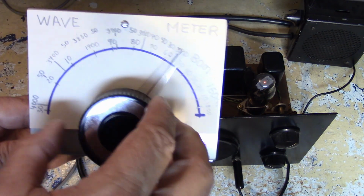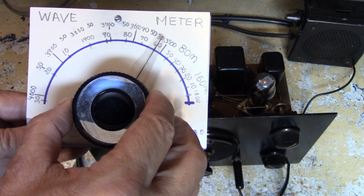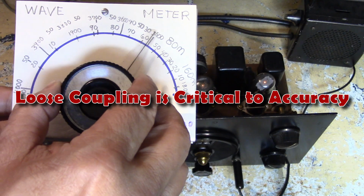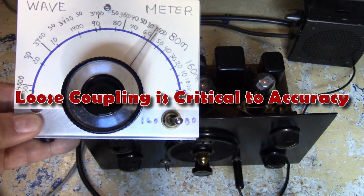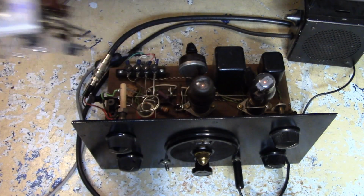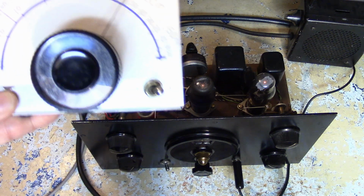And the way we know that is with the wave meter. You can see with the wave meter that we can determine that the regen is tuned just above 3,500.